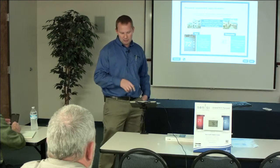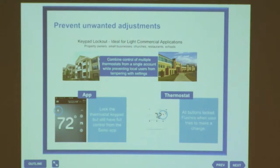And for the commercial applications and potentially a few home applications, we do offer keypad lockout, and it is simply on the app. There's a spot, and I'll show you here in a little bit where you do that, but there's simply a spot that you'll turn the keypad lockout on. You get a lock on the thermostat, which you can see. It's difficult to see, but on the right side, to the right of the 72 degrees, it's a little padlock. It shows that the thermostat's locked out.